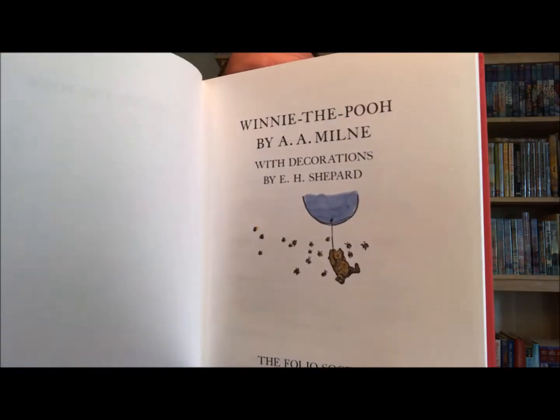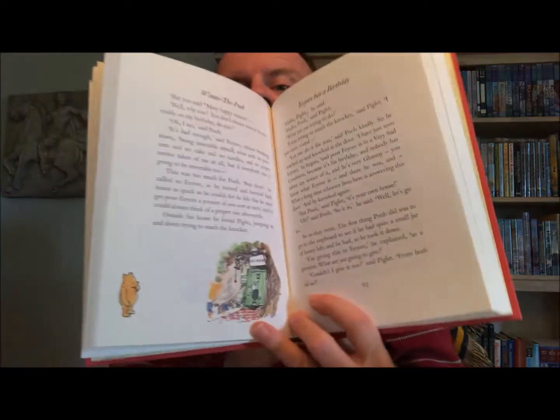Winnie the Pooh by A. A. Milne, with decorations by E. H. Shepard, the Folio Society, London. Let's see here. All sorts of copyrights on it. Get you some of the illustrations that run throughout.